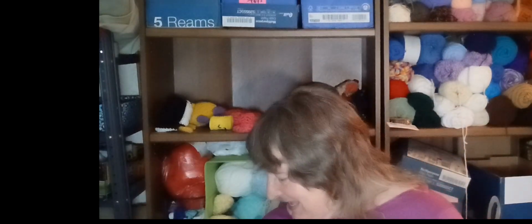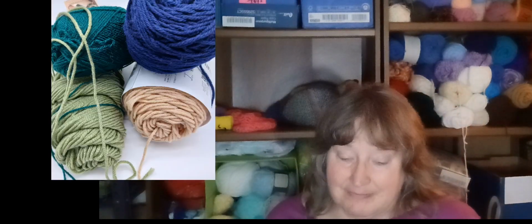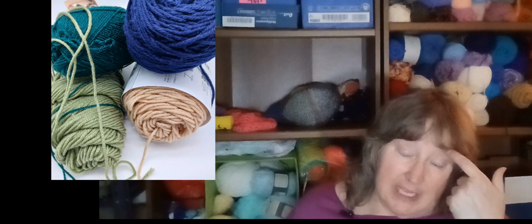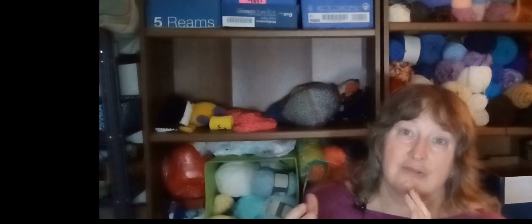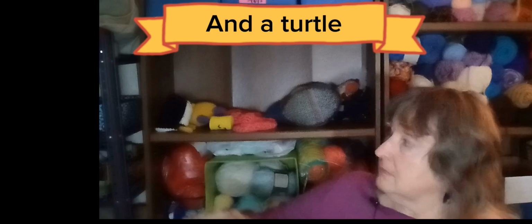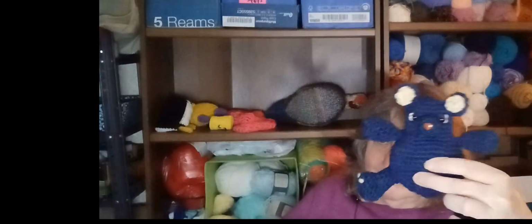Okay. Then the next thing on my list was the artist choice bag. And I used a bag that my husband had made up that had a blue, a green, a tan, and I made Ace, the Ankylosaur. I also made a striped chameleon and a chubby bear.